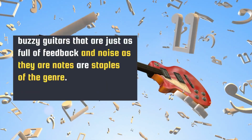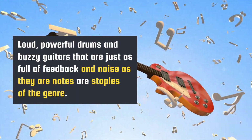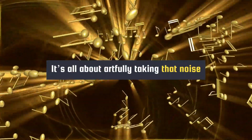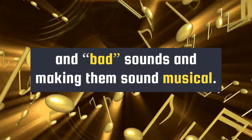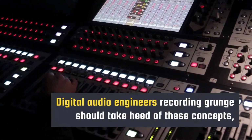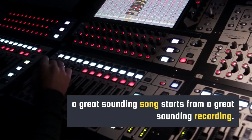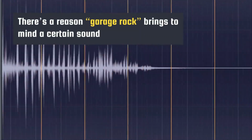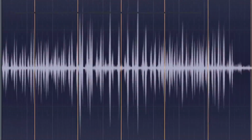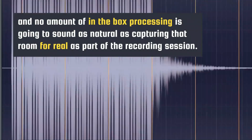Loud, powerful drums and buzzy guitars that are just as full of feedback and noise as they are notes are staples of the genre. It's all about artfully taking those noises and bad sounds and making them sound musical. Digital audio engineers recording grunge should take heed of these concepts because even in the box, a great sounding song starts from a great sounding recording. Learn to capture not only the instruments, but also the space around them. There's a reason garage rock brings to mind a certain sound, and no amount of in-the-box processing is going to sound as natural as capturing that room for real as part of the recording session.